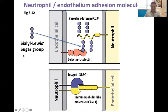Here are some examples of these different types of neutrophil-endothelium adhesion molecules. We call these adhesion molecules because they stick together. Here on the right is a neutrophil, and on the surface of the neutrophil there are these special proteins known as vascular addressins, or CD34. I like the name because vascular means it has to do with something happening in the blood, and addressin, it's an address. This helps the neutrophil know, as it's going through your blood, that it's arrived at a particular address. As part of this protein, you have these different sugar groups on it.